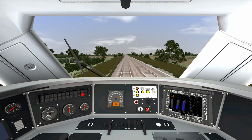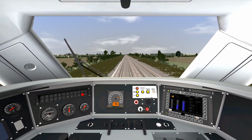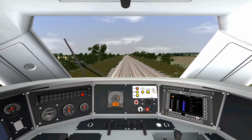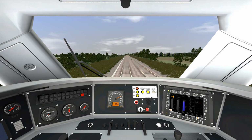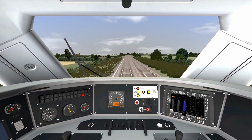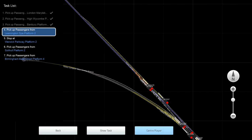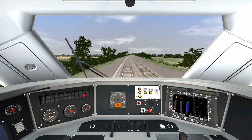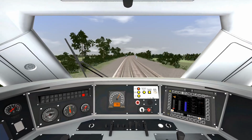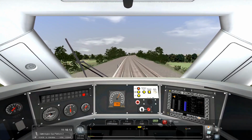Yeah, there's one thing I don't like about this route, is the performance. Because the route looks really nice, but it just uses up so much resources on my computer. I get lag every like 30 seconds when the game tries to load in a new tile. 25. I wish I was warned about that. What was that? So there's Leamington Spa. That was Fenny Compton. Oh. So we are very close to Leamington then. Maybe there was a mile board and I didn't see it.